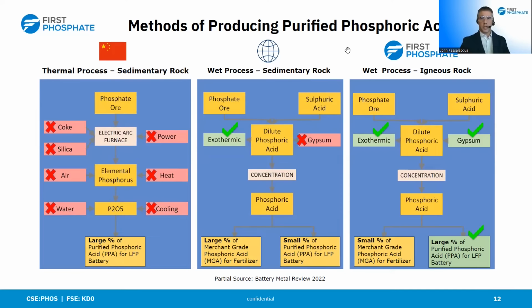What we like a lot about the wet process on igneous rock is that the gypsum is fully recyclable. It can be made into plaster, wallboard, or it can be used in cement, or it can be used in agriculture. And also using this process, we create a large amount of purified phosphoric acid. 90% of igneous rock generally can be converted into purified phosphoric acid, and only a small amount remains in a merchant-grade fertilizer-based stream. When you're processing sedimentary rock, it seems to be the opposite. You get a smaller amount of purified phosphoric acid and a larger amount of MGA, which goes for fertilizer. And then, of course, we're also left with the gypsum slag piles, which we all know the issues around that. So really, the process to change what's going on, perhaps in some areas of Asia, and to make a lot of purified phosphoric acid seems to be the wet process with igneous rock. And that's what we're focusing on at First Phosphate, which is my company.